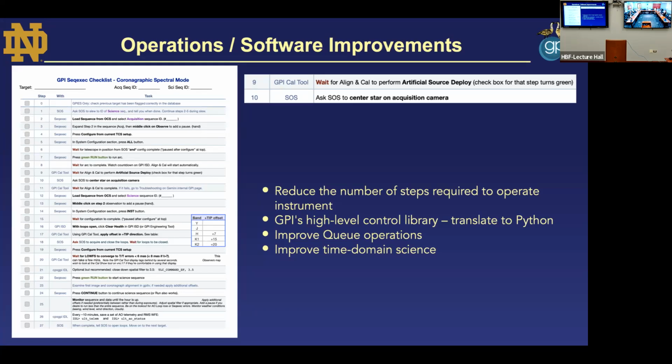And in fact, several of the bottom steps, I think step 25 says monitor the sequence and data for an hour. So watch your data come in is one of the steps. But each one of those, this is still a 24, 25 step checklist, including if it's saying, wait for this to happen, confirm that this has happened correctly. We want to reduce that so GPI is closer to single button operations.